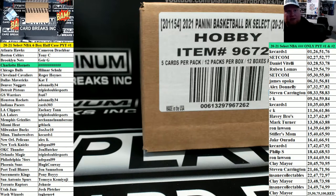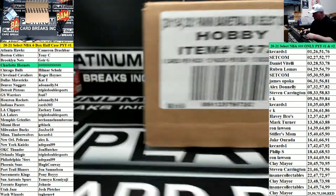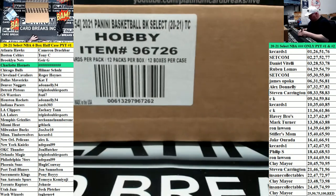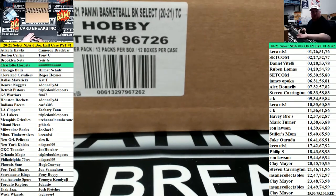Select buckets, 2020-21. Six box half case PYT number one. Thank you very much for joining in, guys. Appreciate it as always. Gonna pop open the case.